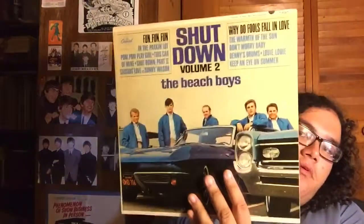Shut Down Volume 2 by the Beach Boys. Original Capitol issue. This is one of the only Beach Boys albums that I'm missing from my 60s collection.